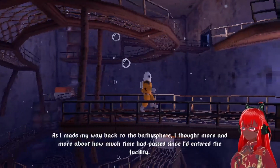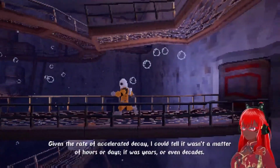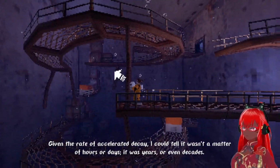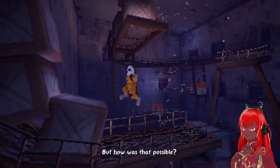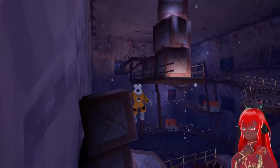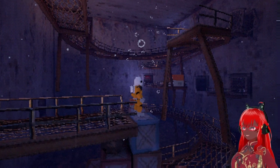As I made my way back to the bathysphere, I thought more and more about how much time had passed since I'd entered the facility, given the rate of accelerated decay. I could tell it wasn't a matter of hours or days, it was years or even decades. How was that possible? How indeed. What was that?